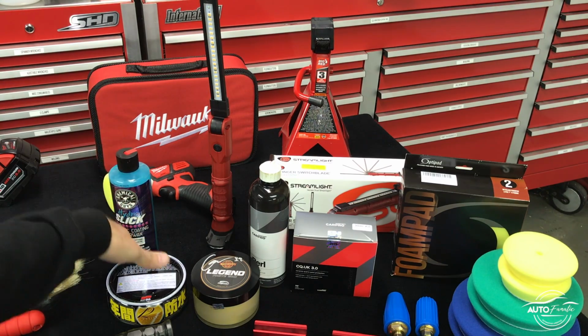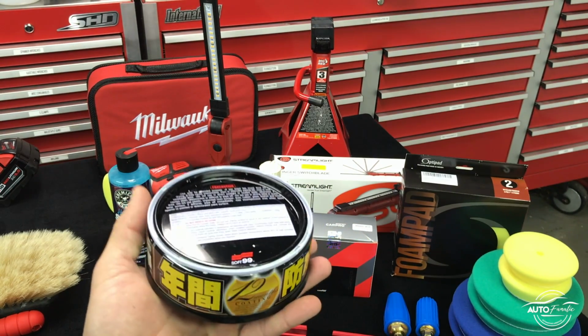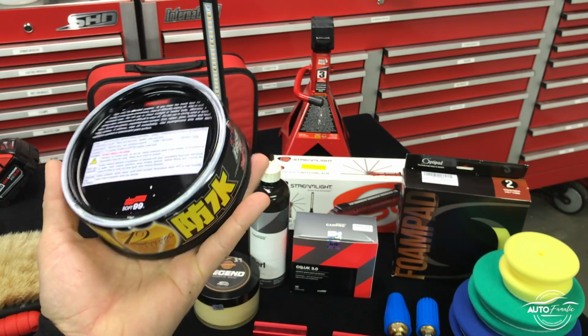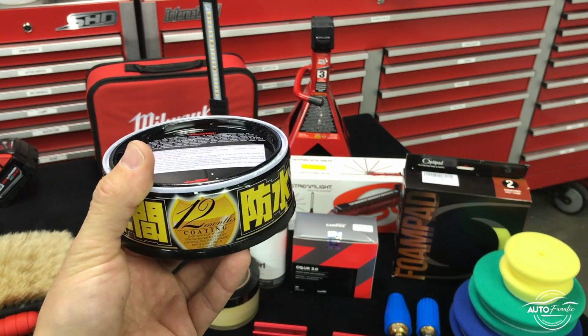Now, I hate to say it because I did a video on this and I complained about how hard it was to use. This is Soft 99 Fuso Coat. I'm going to tell you now, this is the most durable wax I have ever used in my life. It is not the easiest to use, but I think it's an incredible value. For $29 a can, you could probably do a hell of a lot of cars with this.